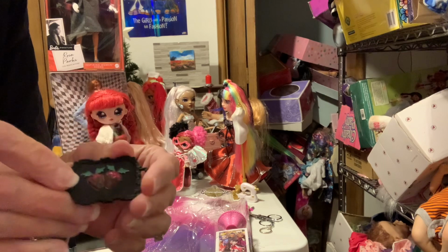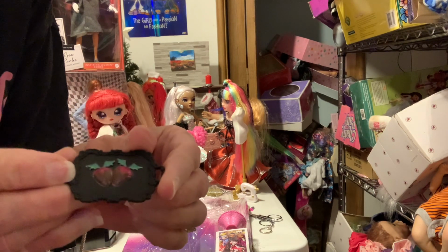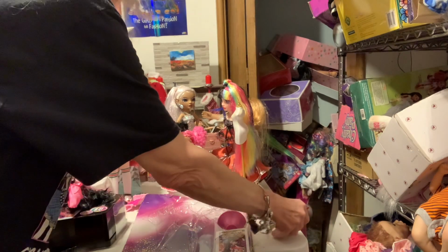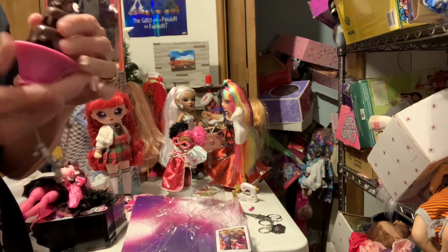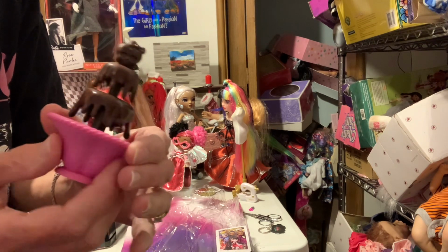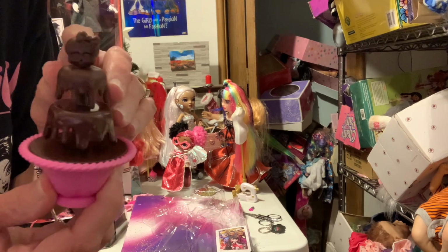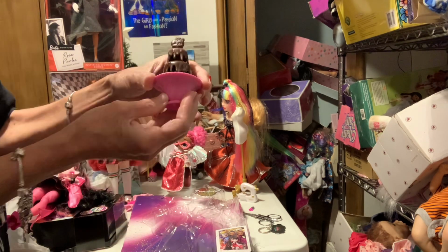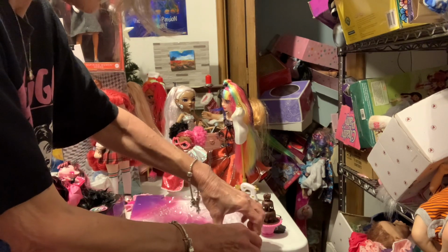Then, of course, you gotta have your little chocolate covered strawberry that she likes. That is really cute on the black tray. Yeah, that is cute. And then you gotta have a chocolate fountain. The base of the fountain is pink, and it's got a little skull on top with chocolate. That is really cute. Such a cute little prop.